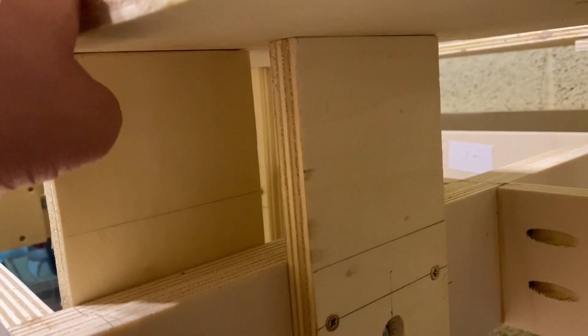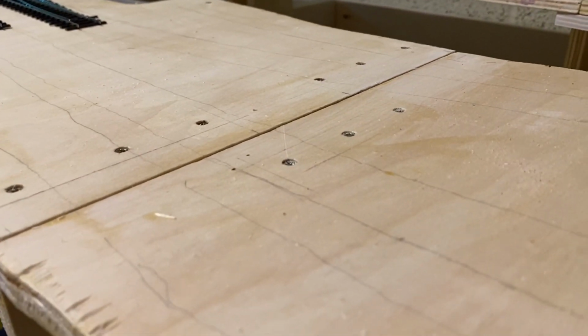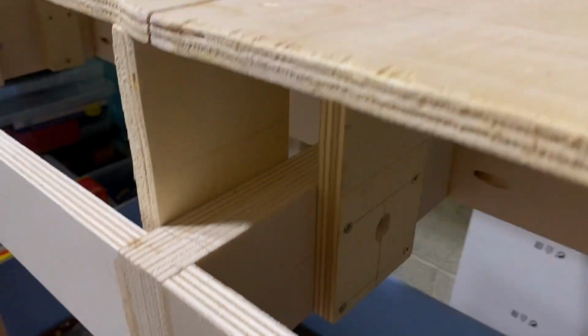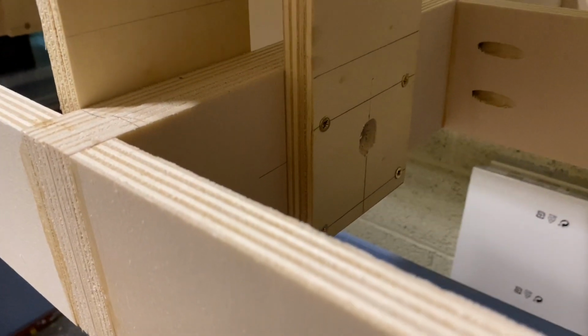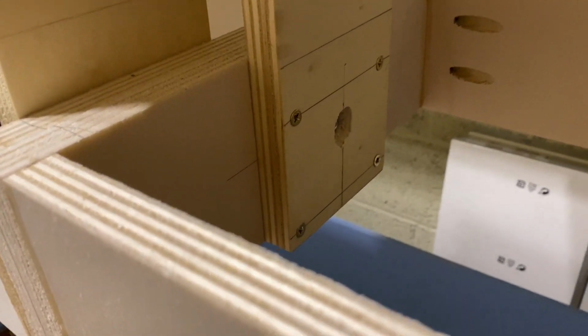Once that's been done, I then just screw into the section, making sure that all the screws are countersunk below the level of the track, just so I can get out of the way of any interference.